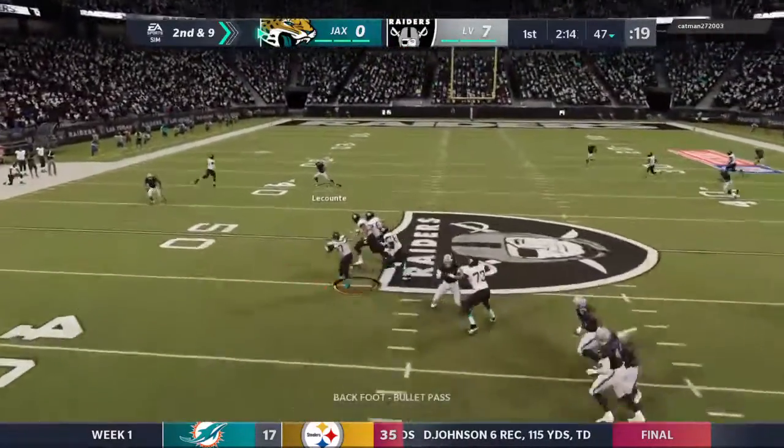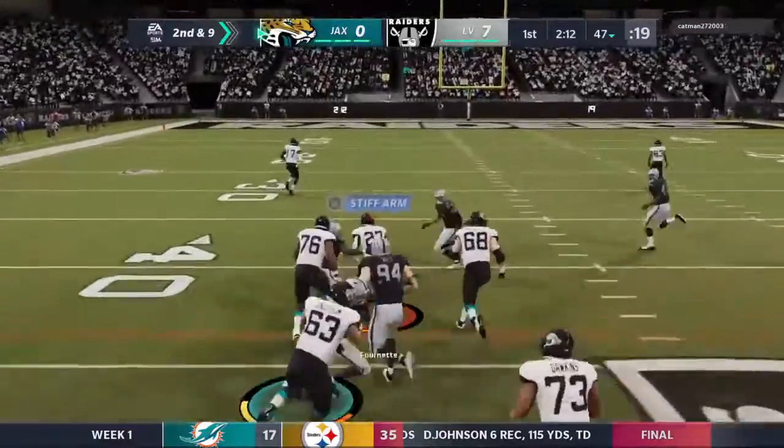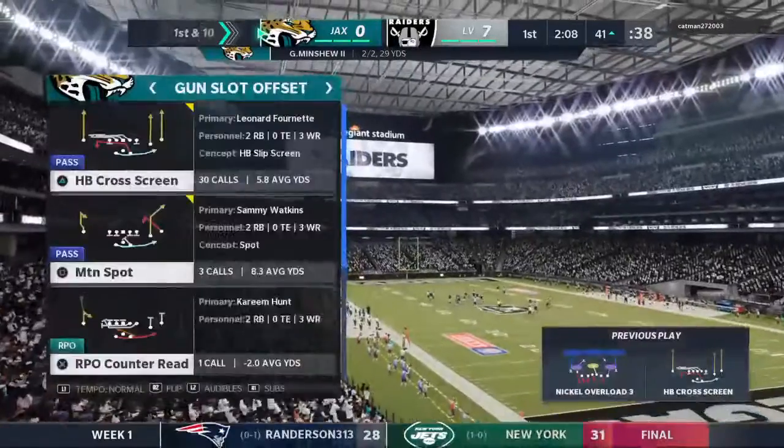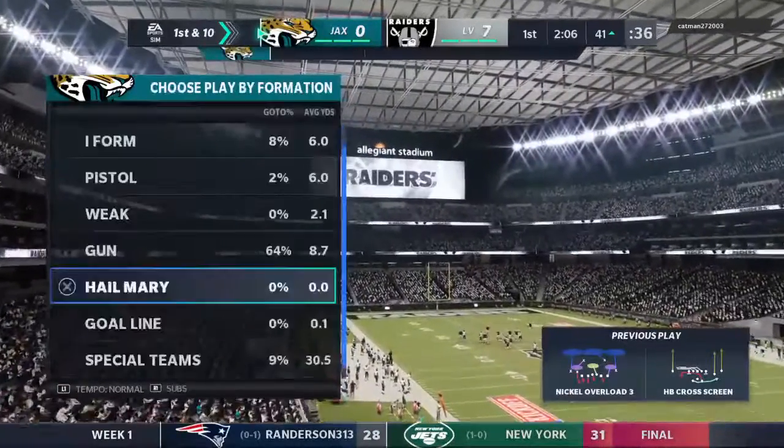On 2nd and 9, Minshew. He'll set up the screen to Fournette. And taking it across midfield and just shy of the 40. 12 yards there and a 1st down.